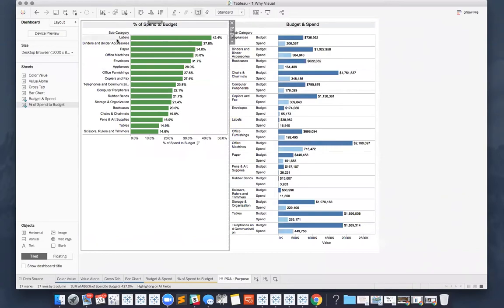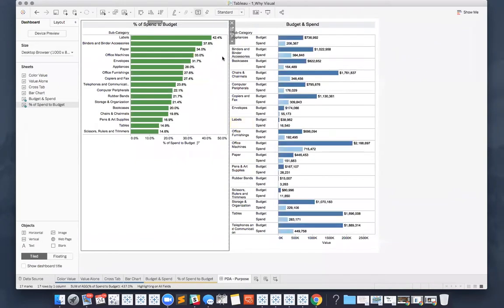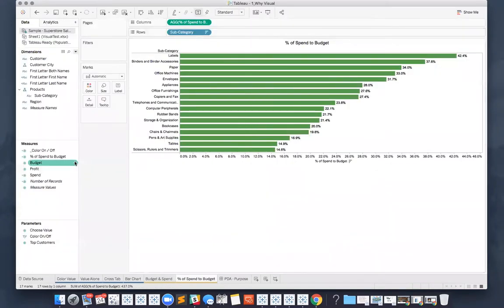So labels is the biggest spent per budget, but it's a small budget. So maybe I want to use size. Something that's often underused is the size chart with bar charts. So I can drag budget to spend.